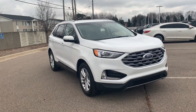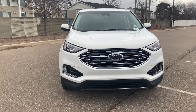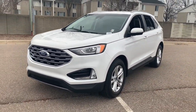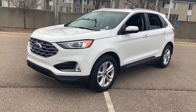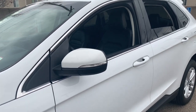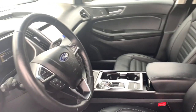You will love the features of this 2020 Ford Edge. This vehicle is an outstanding buy with fewer than 30,000 miles on the odometer. Get into a midsize crossover that knows how to make your life easier. This sleek Edge is loaded with powerful performance, smart tech, and features that optimize comfort and convenience.